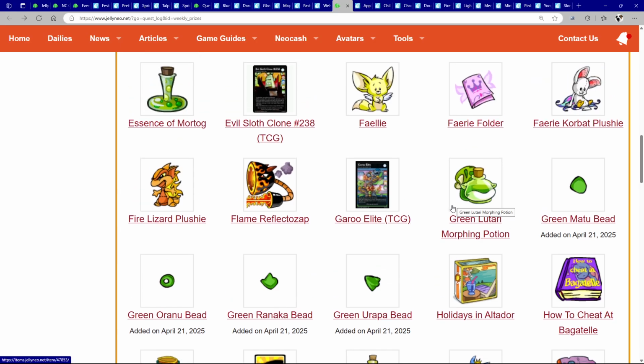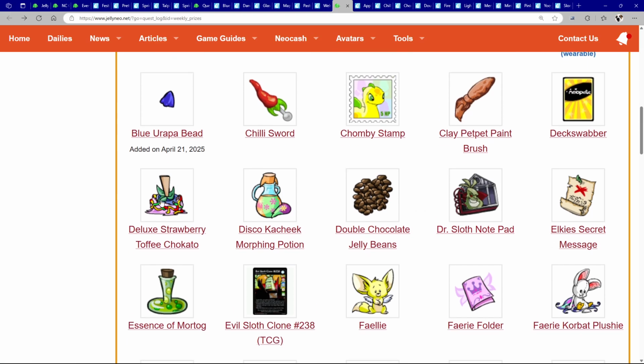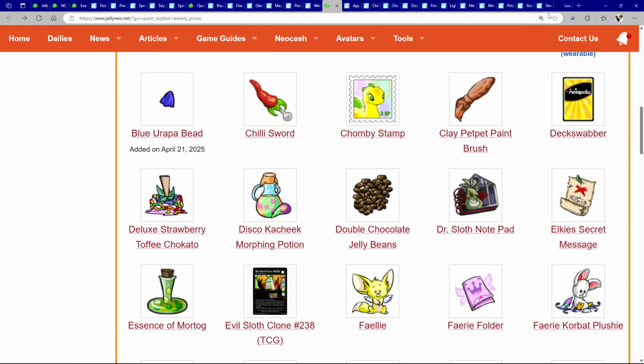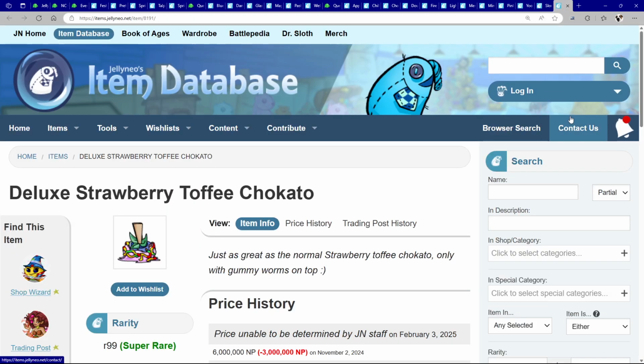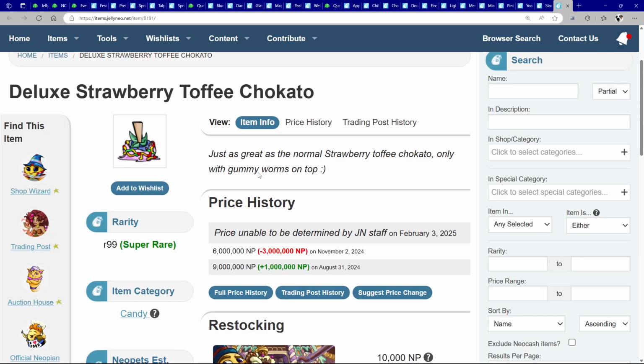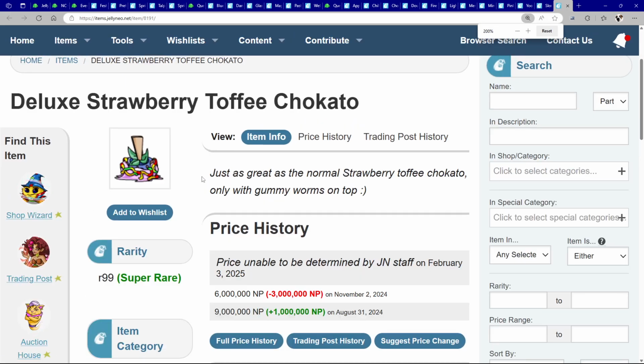It spans all kinds of different things, right? We got some cards, we got some edibles. Oh, deluxe strawberry toffee chocato. Yeah, I remember this. I paid 3 million back in my day to put it in my gallery. Oh, geez, it was 9 million, 6 million. Price unable to be determined. Yeah, I love that. Look at that. You have little gummy worms around it. Just so cool. I was so happy when I got it. Oh man, I miss my chocolate gallery. That was so cool.